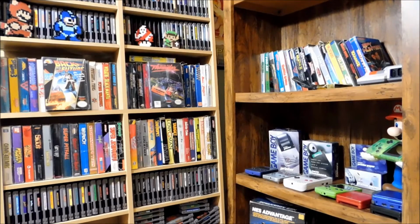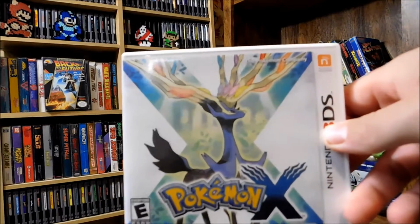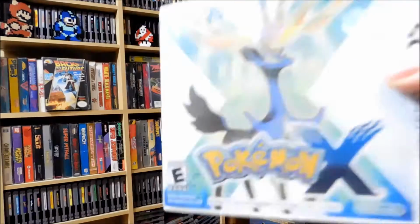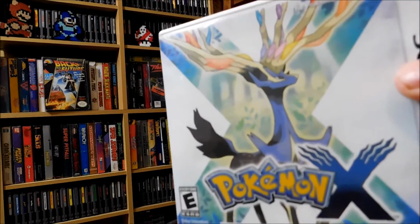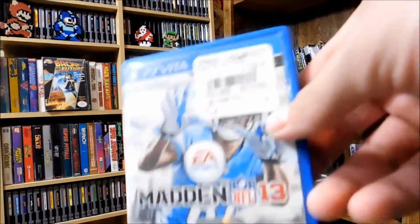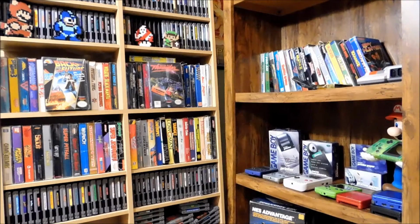And then Pokemon X. But see, most pawn shops hide their loose games and expensive games, and most of the time all their games are behind the counter in a book. Well, they couldn't find this game, so I got them to give me the case for free, and for some reason she gave me the Madden 13 case for free. But hopefully one day I'll find Pokemon X to throw in the case, so that'll be cool. That's really it for the pawn shops.